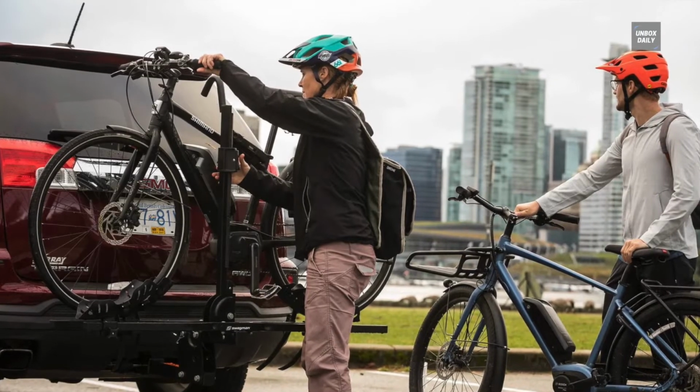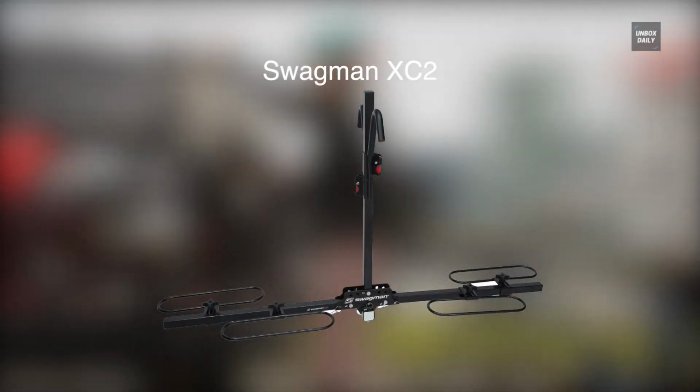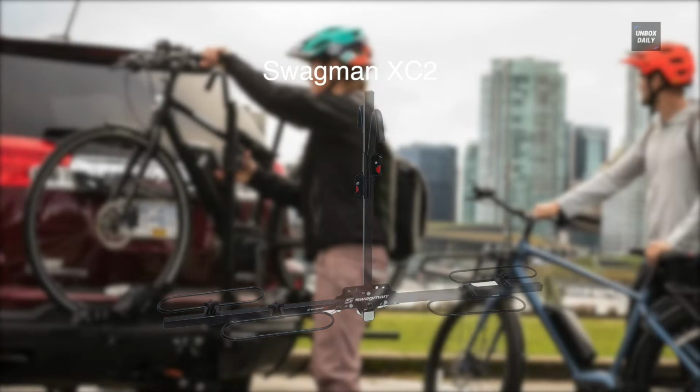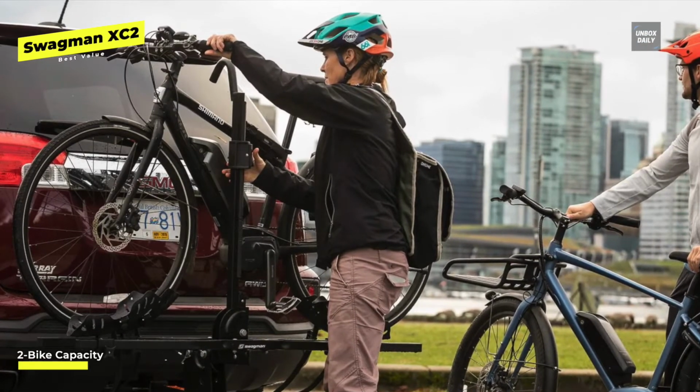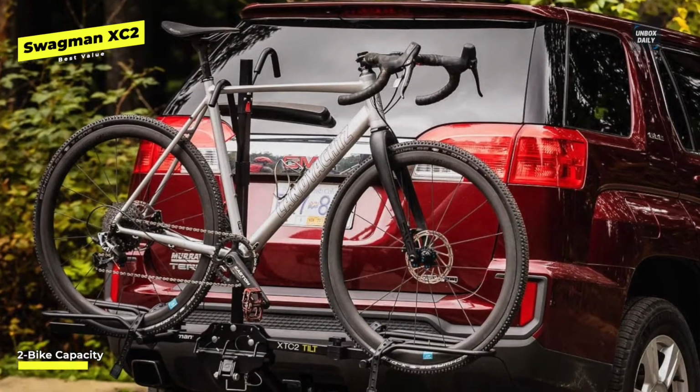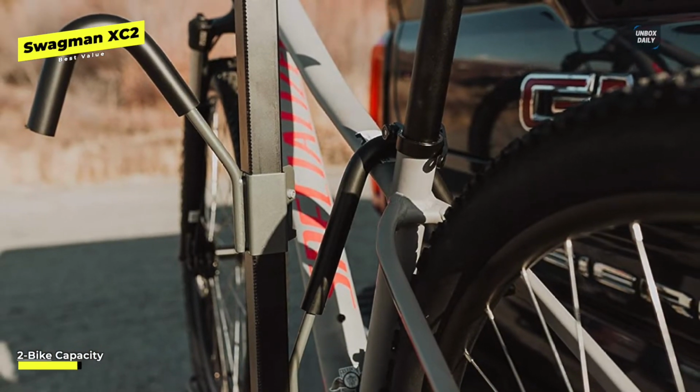Best value, Swagman XC2. This is unquestionably the nicest bike rack we've seen for around $200. Here it combines a cradle system with arms that clamp down on the frame instead of the dangling mount you typically see with racks at this price point. The upright ratchet arms readily adapt to different bike frame sizes, accommodating bike frames up to 59 centimeters, and assembly just takes a few minutes.